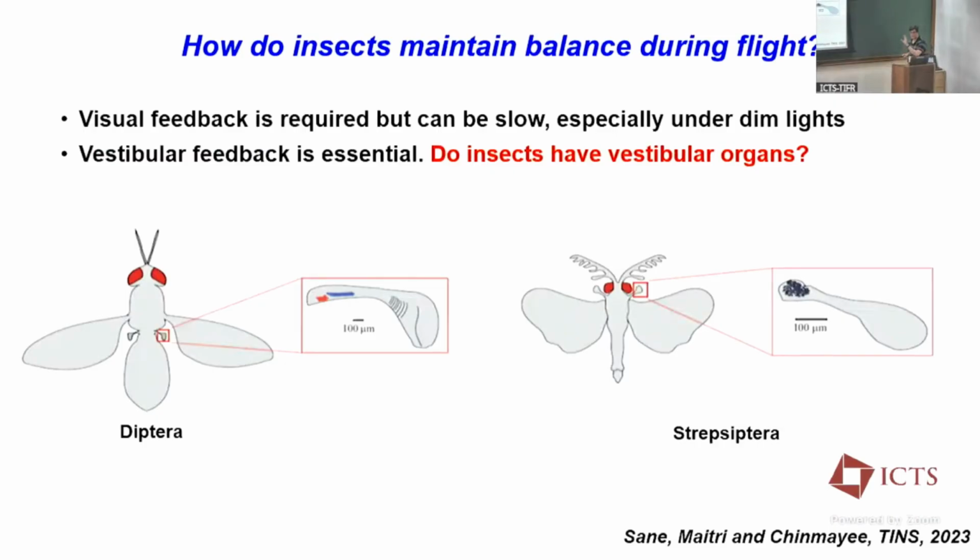The video that I first showed you are flies. So flies belong to a category of insects called Diptera, which means they have just one pair of wings, just two wings. The hind pair of wings have converted into these structures called halteres. And these halteres are vibrating, typically antiphase to the wings, and they act as Coriolis force sensors. So what they're doing is maintaining their angular momentum, and when the insect turns, they try to maintain the plane of oscillation.